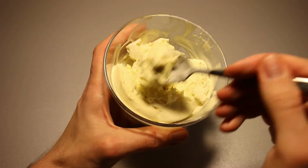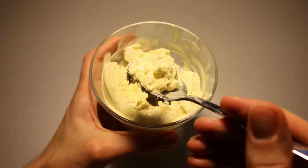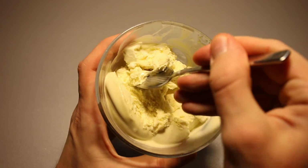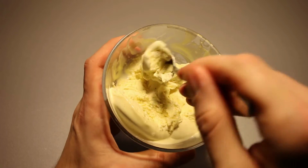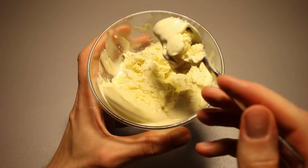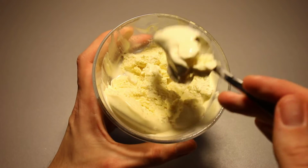So let us take a first spoonful of the Cremissimo Bourbon Vanille ice cream. Yeah, it does taste like standard vanilla ice cream. Surprisingly, it is sweeter than I expected. It tastes very much like that regular vanilla milk that you can buy, pre-mixed, in glass bottles. Almost that exact sugariness in here as it is in those bottles.